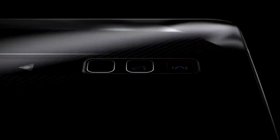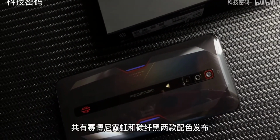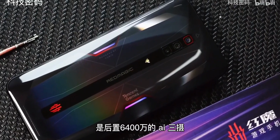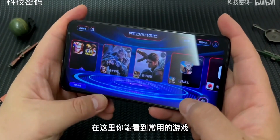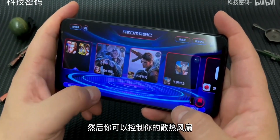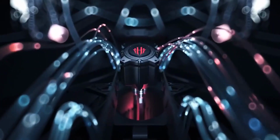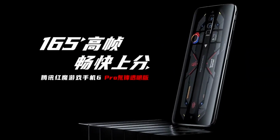Around the glass back we find a triple camera setup headlined by a 64MP primary camera. There's also an 8MP ultrawide snapper and a 2MP macro cam. The Snapdragon 888 on the Red Magic 6 series is paired with speedy LPDDR5 RAM and UFS 3.1 storage. The top-of-the-range Red Magic 6 Pro Transparent Edition comes with a whopping 18 GB RAM and 512 GB storage.